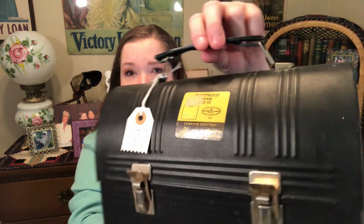I know, this isn't technically a purse. And I have never told the Redbird ladies I'd like a vintage lunchbox, ever. So there's no way they would send this to me without knowing. However, it was in very good condition. Look, it even has the sticker on it. And I am gonna use this as a purse.